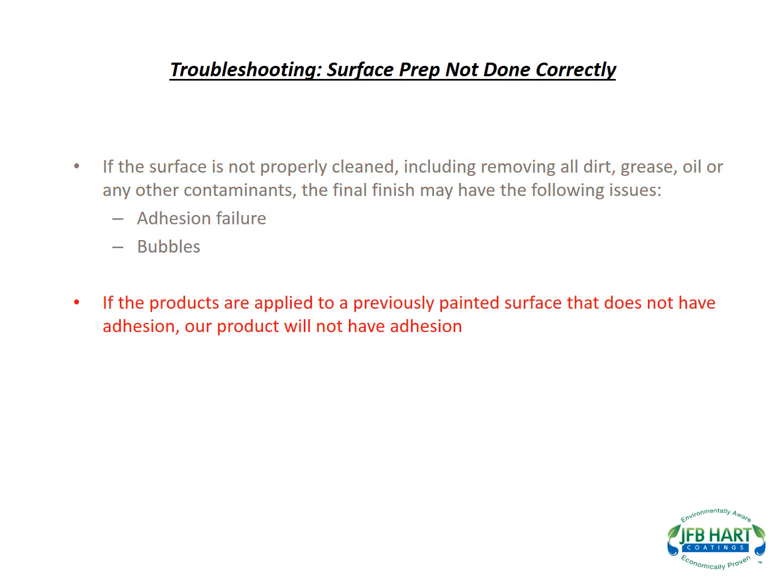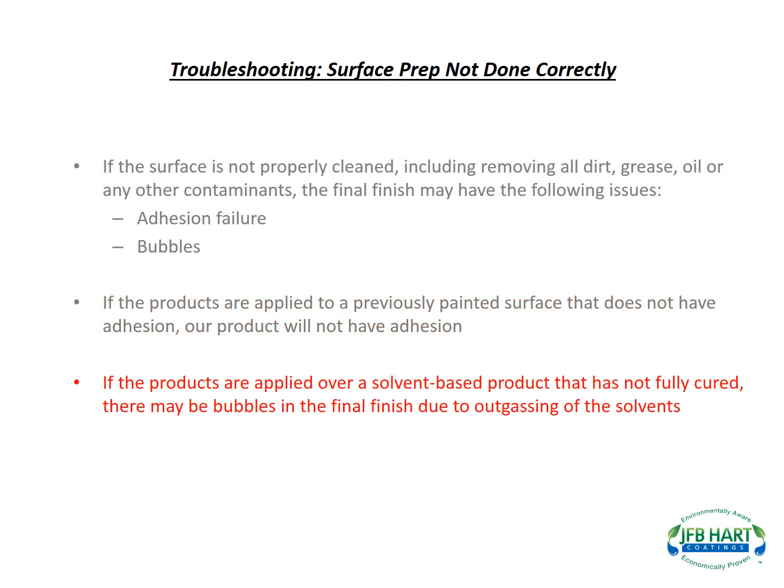If the products are applied to a previously painted surface that does not have adhesion, our products will not have adhesion. If the products are applied over a solvent-based product that is not fully cured, there may be bubbles in the final finish due to outgassing of the solvents.